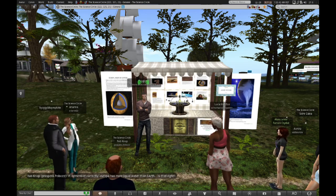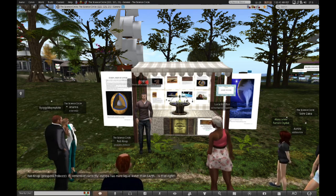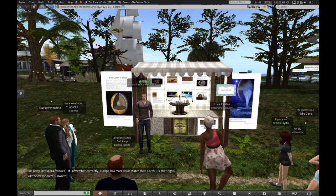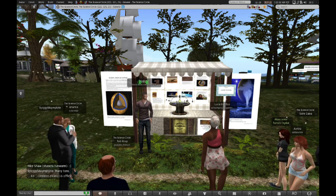Let's see, if I remember correctly, Europa has more liquid water than Earth. I don't know if that's true, but I think it's got a ton of liquid water, you know, a subsurface ocean. I would bet it is, I don't know, actually, but it's a lot. So it's just fascinating. So what's in that water?